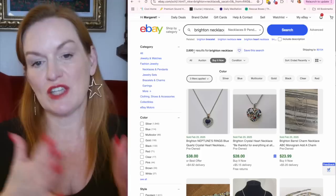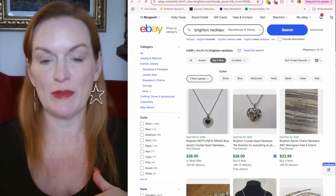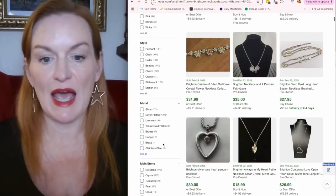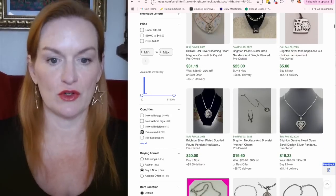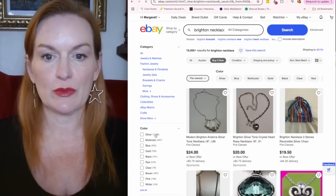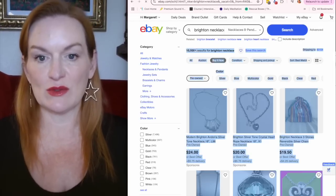The way I would check this, if I didn't have Terapeak, is that I would take off sold and I would want to see how many are up for sale. So let's deselect sold. And you can see there's 10,000 plus up for sale with those parameters.